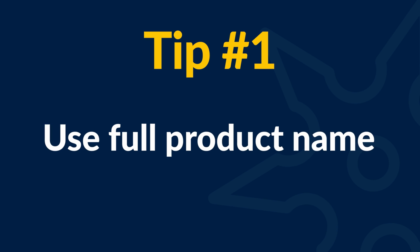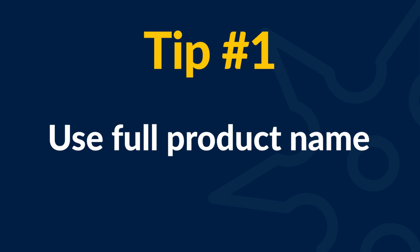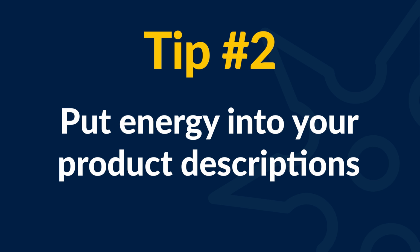Tip number 1 is to use your full product name. For example, if you are selling SD cards, and you want to sell a 128 gigabyte V90 SD card, make sure you use the word SD card in your product name. Just because you're shopping on timssdcards.com doesn't mean that you would necessarily know that every product there is an SD card. So use the full product name, then it's got more chance of showing up for SD card searches than if you just call it V90 128GB card.